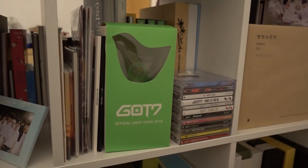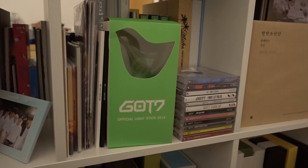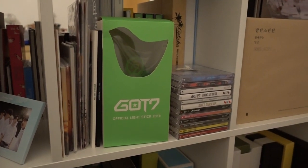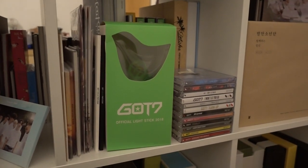But because it was like a repackage, I can't really find it for my prices on Zen Market, so I have to wait or bite the bullet. I don't know yet, but I couldn't bring myself to buy it.